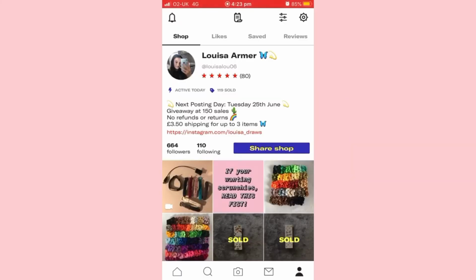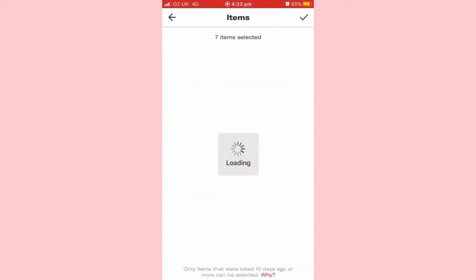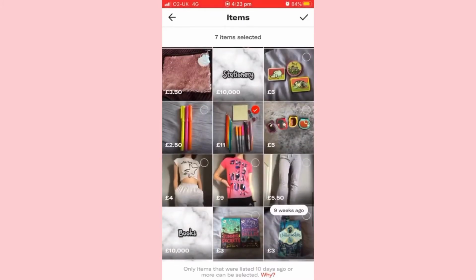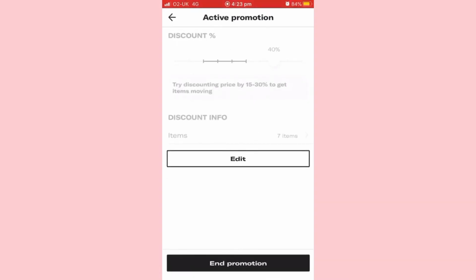Do different discounts like flash sales, because I've typed in flash sales before, or 5 for £5. Do different deals, but only do it for a limited time, because then people rush to your page and rush to buy stuff.